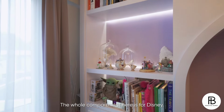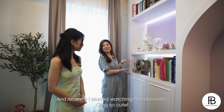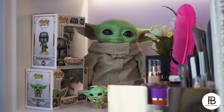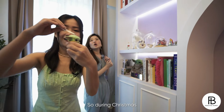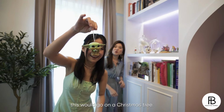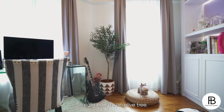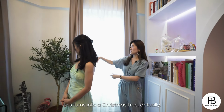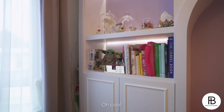The whole compartment here is for Disney. And recently I started watching Mandalorian. Oh my god, so cute! Is this touchable? Yes. It's a Christmas ornament actually. So during Christmas, this will go on the Christmas tree. Just a fun fact, I do switch up my room quite a lot. So right now it's an olive tree. During Christmas, this turns into a Christmas tree actually. So this little ornament goes on there.